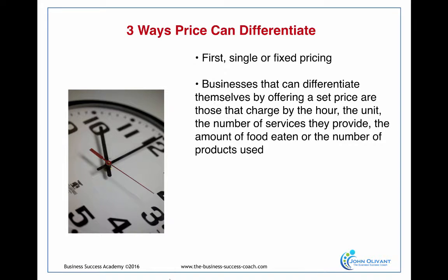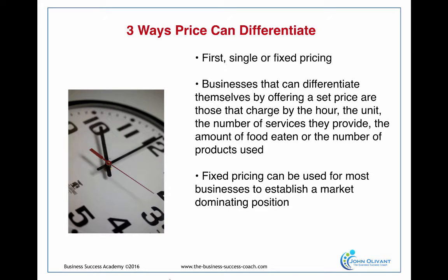Businesses that can differentiate themselves by offering a set price are those that charge by the hour, the unit, the number of services they provide, the amount of food eaten, or the number of products used. For example, amusement parks used to charge for individual rides. Now they charge an admission fee with unlimited rides. Fixed pricing can be used for most businesses to establish a market-dominating position when you use a little imagination.